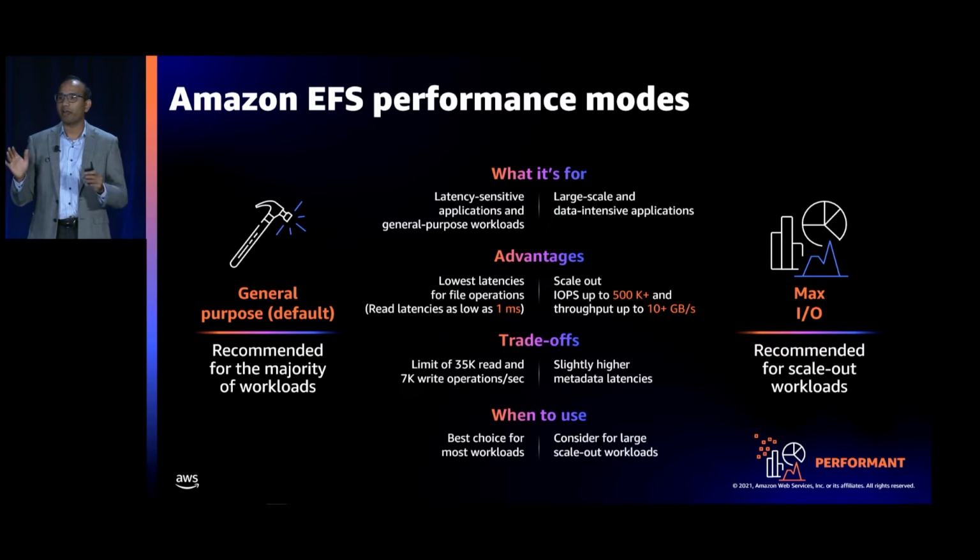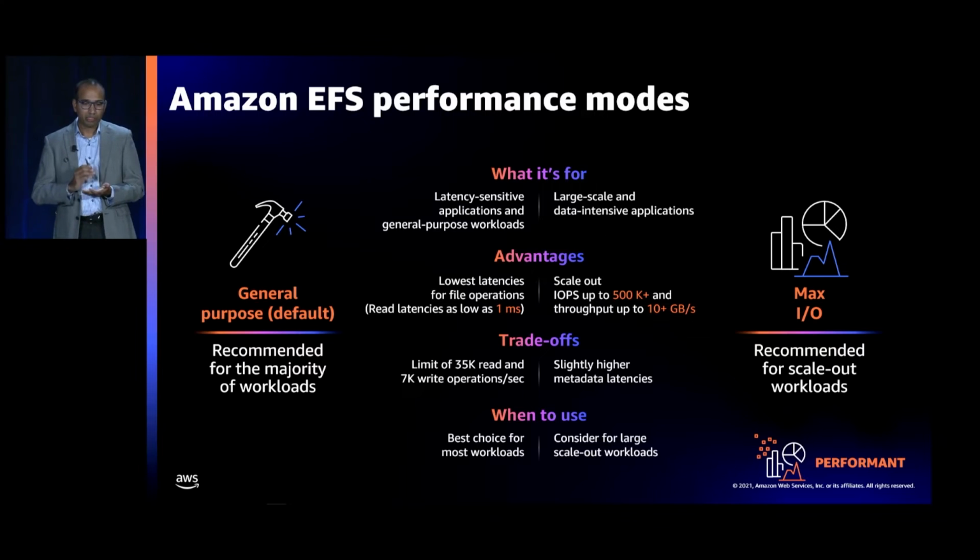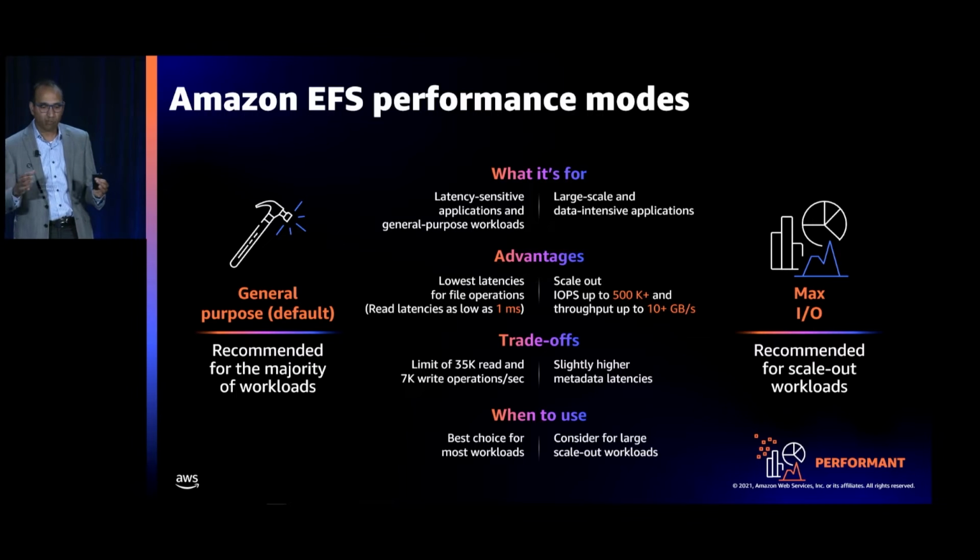We're going to start with what they're designed for. General purpose performance mode is intended for general purpose workloads, and also workloads that are latency sensitive. Max IO performance mode, on the other hand, is best for scale-out workloads with data-intensive applications. So each performance mode has its own advantages and trade-offs.